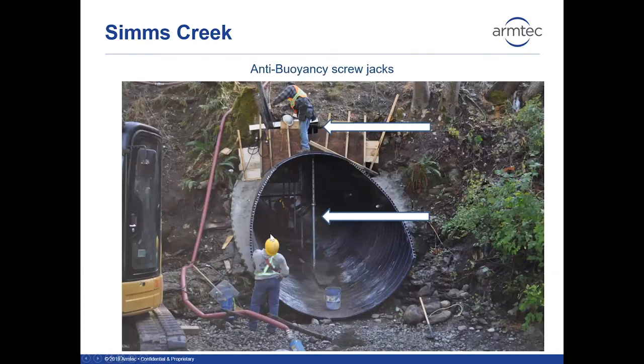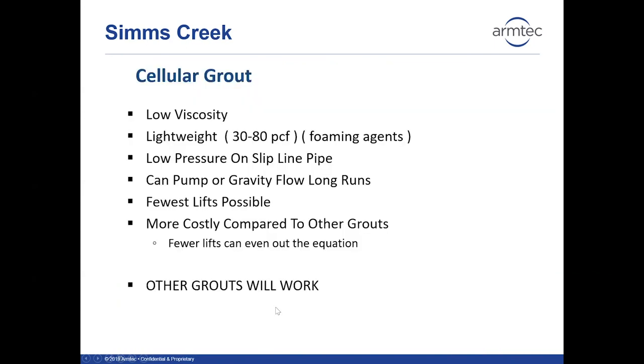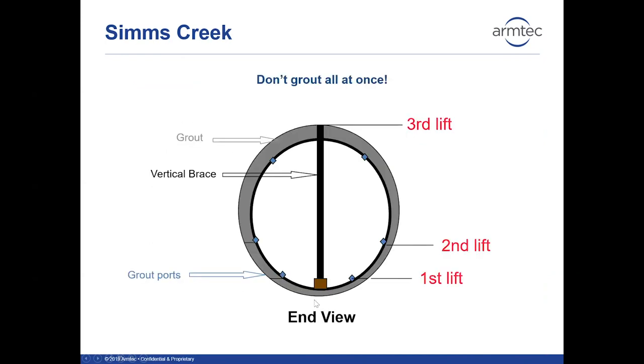So these jacks allowed them to actually pour in the grout in lifts until they were able to have enough grout around the pipe to remove these jacks and do the final lift on the grout. They used a cellular grout, low viscosity, very easy to pour, but any kind of grout will work as long as you don't exceed the capacity of the DuroMaxx pipe. Again, this is exactly what they did, what I was showing you at the beginning of the presentation.